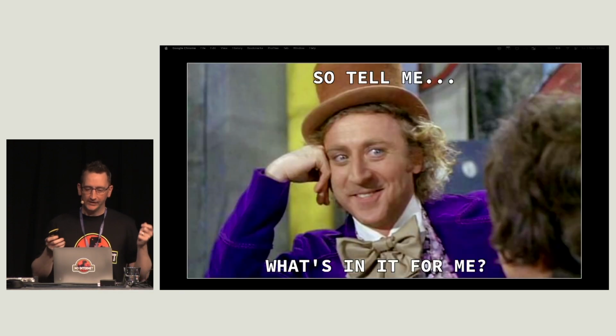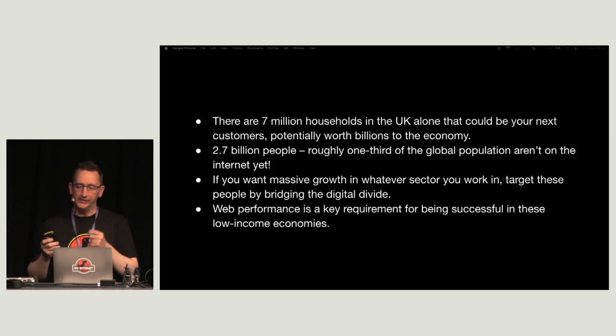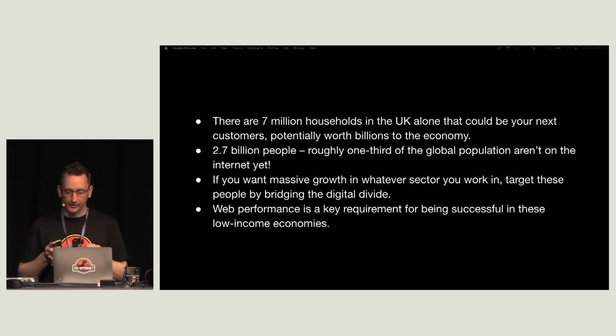So coming back to what's in it for me. Well, there are 7 million households in the UK alone that could be your next customers, worth billions to the economy. And magnitudes greater is the 2.7 billion people, roughly 1/3 of the global population, that are yet to connect to the internet. So target these low-income economies.